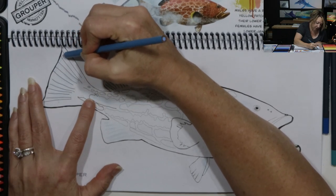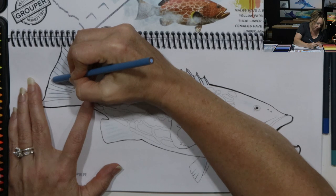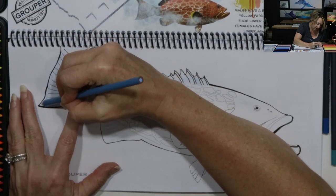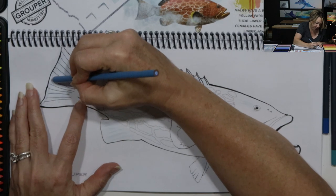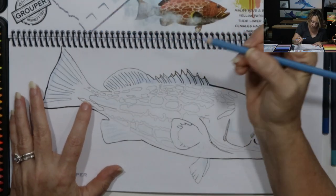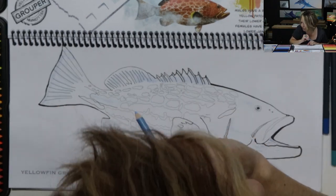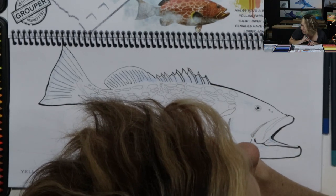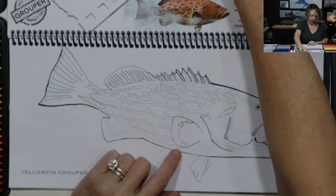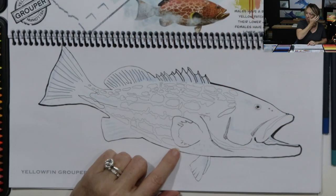Got a little bit of the blue on the end of his tail. Now, still coloring with the same color. Who knew? Okay, I'm gonna put this one down for just a moment.